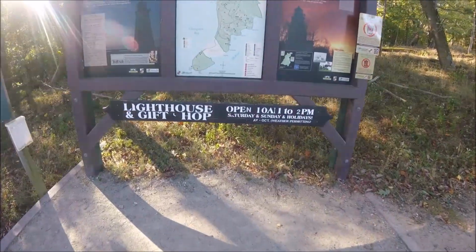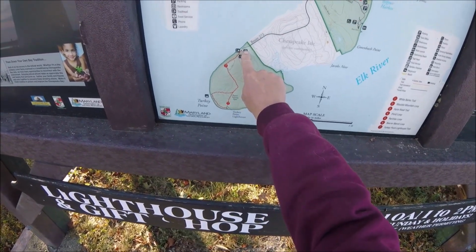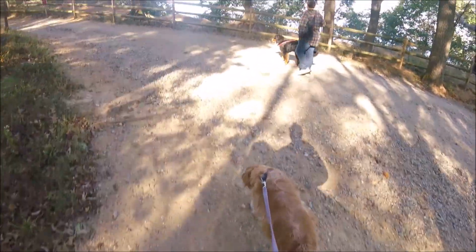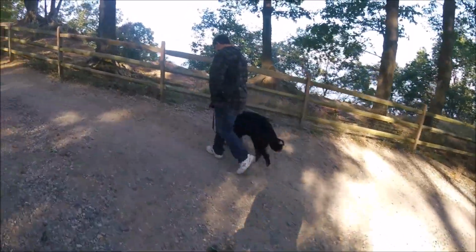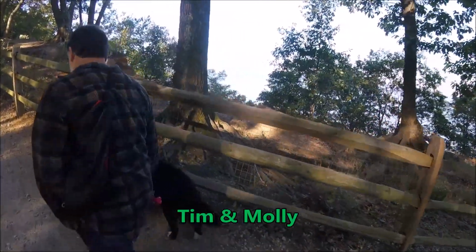So what we're going to do, we are parked here, we are going to hike out here to the lighthouse. And that is the Chesapeake Bay.